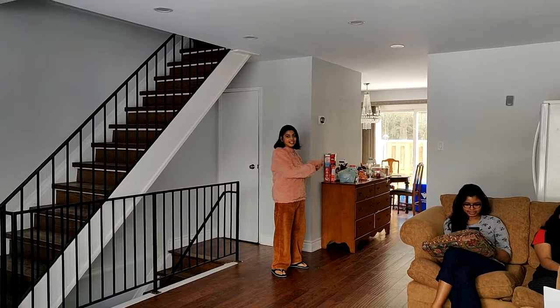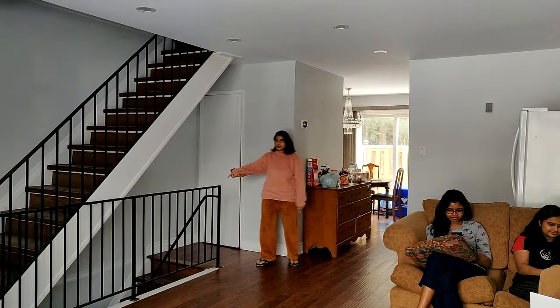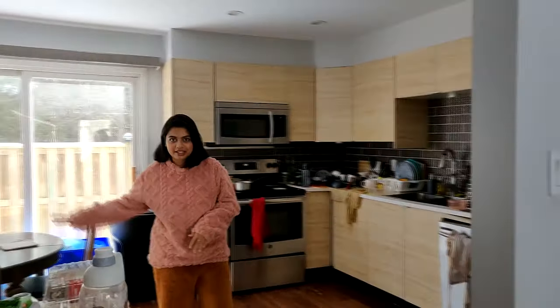So, right when you enter from the living room, that's the kitchen and dining area. And here we have a small bathroom, and then downstairs is the basement, and upstairs is 2 bedrooms. So, as I said, this is where you enter from the living room into the kitchen area and the dining area. So this is an open kitchen, just like in any other house in Canada.